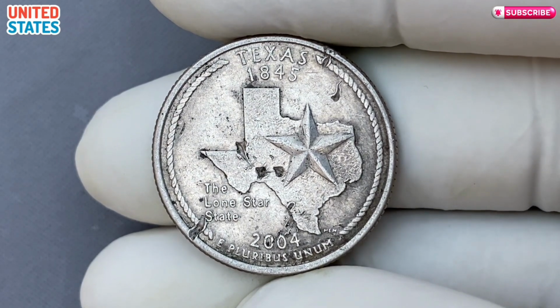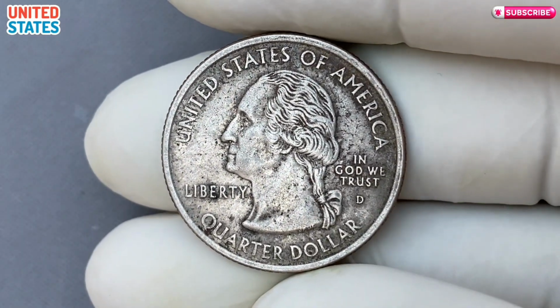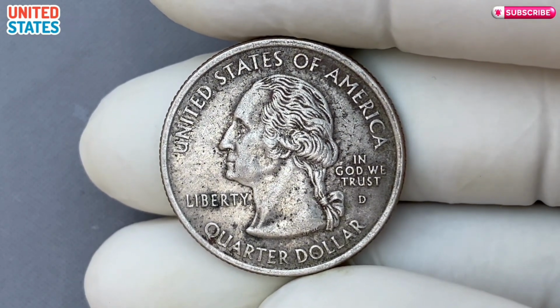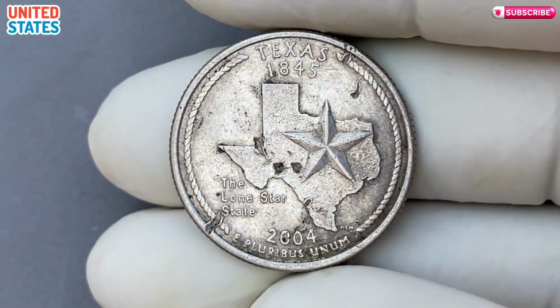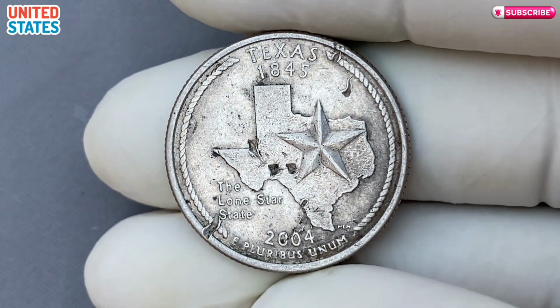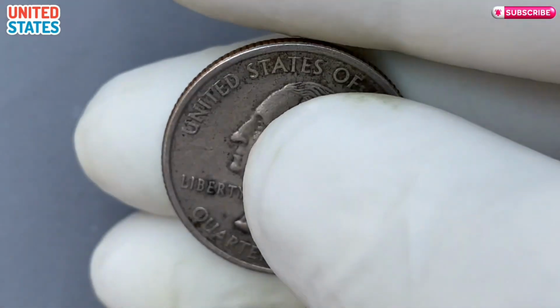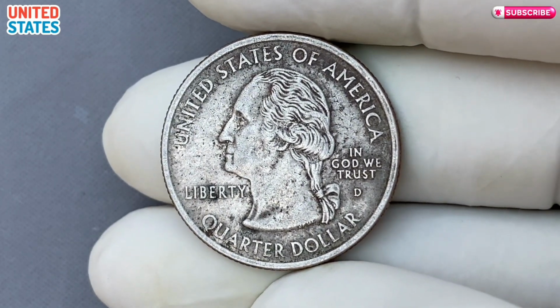Now, while most of the Texas quarters you come across will be worth just 25 cents, a small group of these coins has something truly special, errors and rare conditions that make them extremely valuable. For coin collectors, these are the kind of treasures that make hunting through pocket change an exciting and potentially profitable adventure. One of the most desirable errors collectors look for in the 2004 Texas Quarter is the double die error.